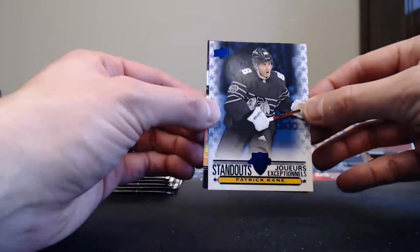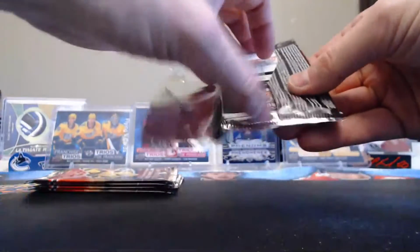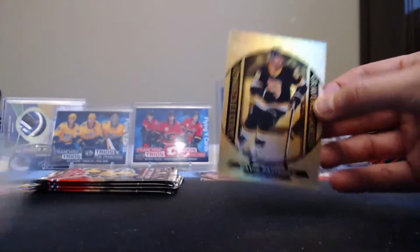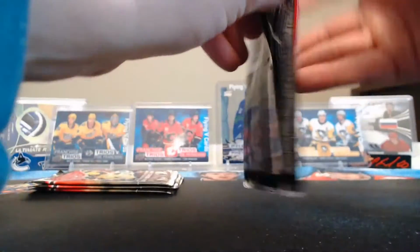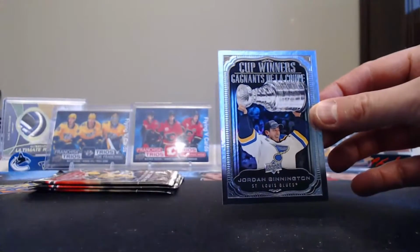Chicago, All-Star Standouts, Patrick Kane. Boston Bruins again, David Pastrnak, gold etchings. St. Louis Blues, Jordan Binnington, Cup winners.